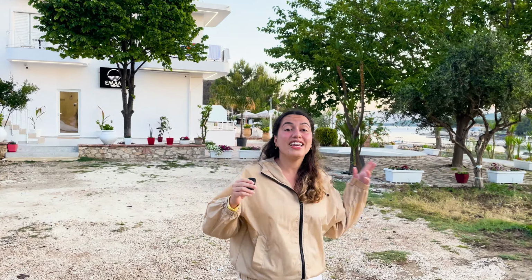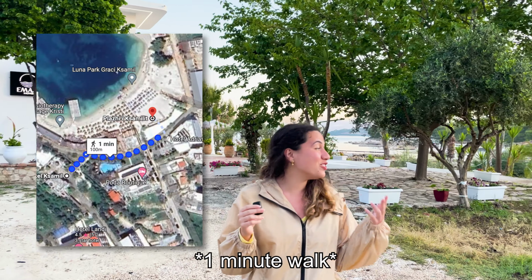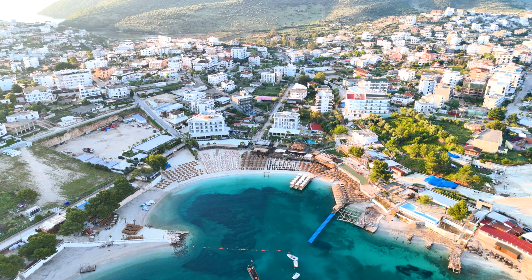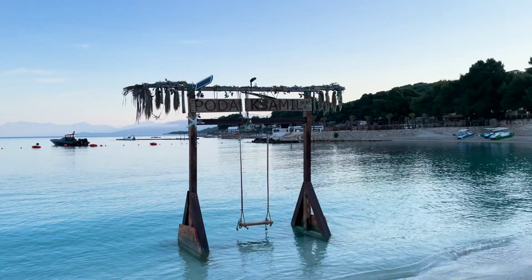This hotel is only a 2-minute walk from the beach, which is just incredible. That is the most picturesque, Instagrammable beach I've ever seen in my life. There is just a swing in the middle of the water for pictures. That's literally what it's for.